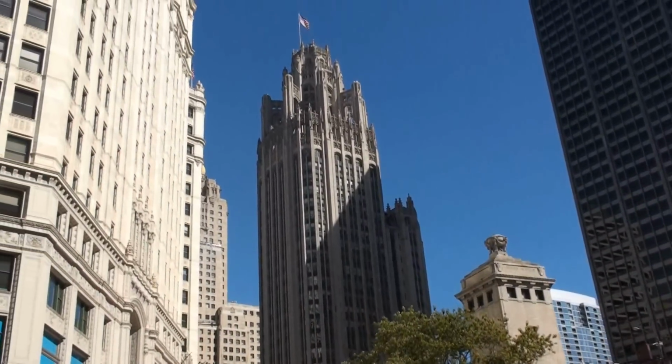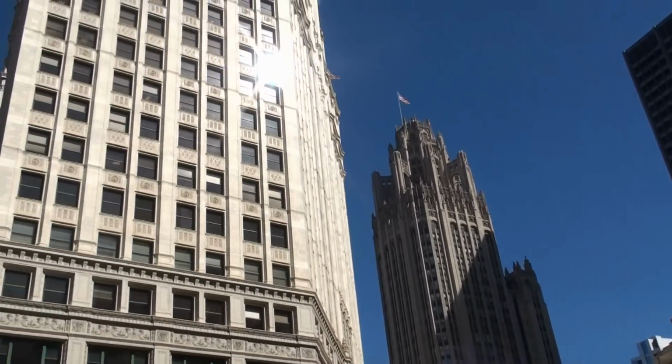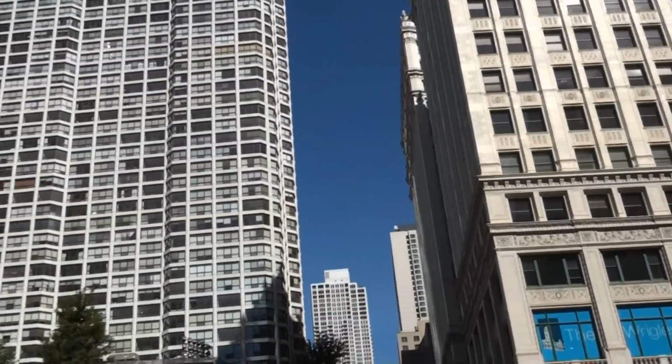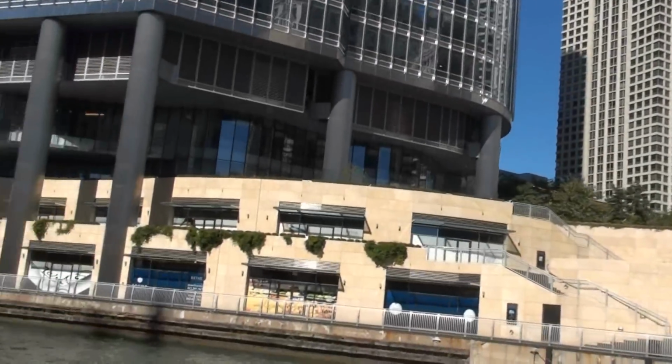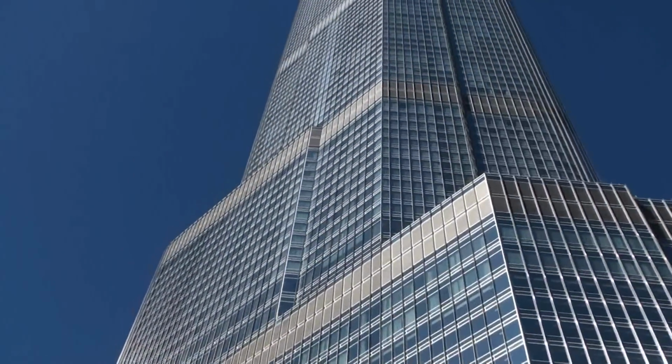Now, Mr. Wrigley started his company as a way to sell soap and cleaning products. He would give out 2 sticks of gum to say thank you for buying his soap. The gum became more popular than the soap, i.e. Wrigley gum. Now from 2 iconic buildings to a man that thinks he's an icon, I give you the Trump Tower!